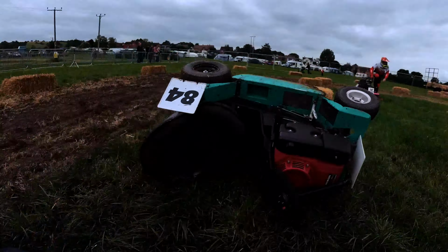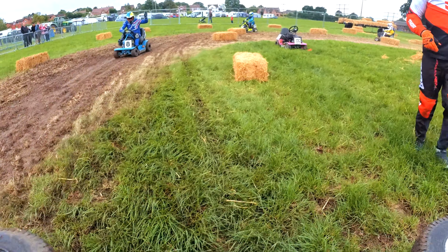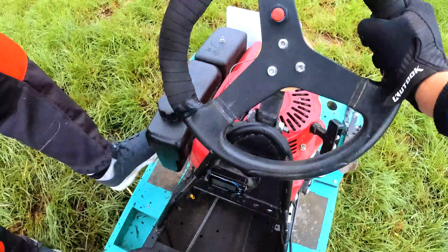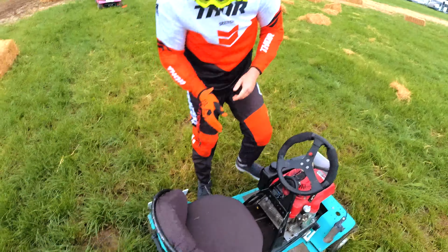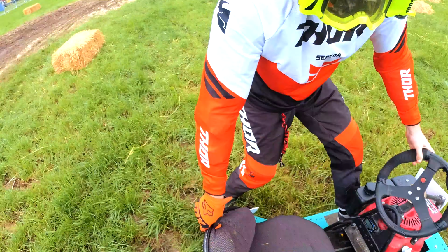And you rolled it over, so you get sideways, and then the rear wheel digs in and just chucks you off, and you can see I have to roll my lawnmower back over and push it off the track. It hurt a bit, it landed on my foot, but other than that, everything's okay. I have rolled one of these things before, and it can be quite common. I got way too sideways.